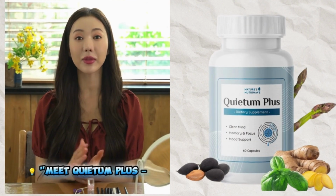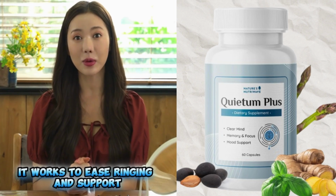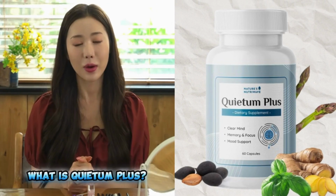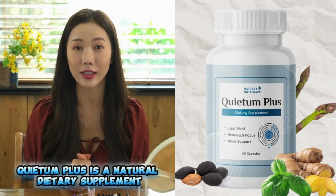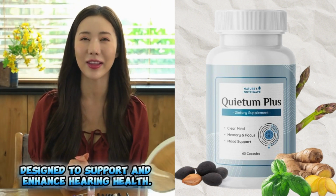Meet Quietum Plus. Packed with powerful ingredients, it works to ease ringing and support vibrant hearing naturally. Stay tuned to discover hope. What is Quietum Plus? Quietum Plus is a natural dietary supplement designed to support and enhance hearing health.